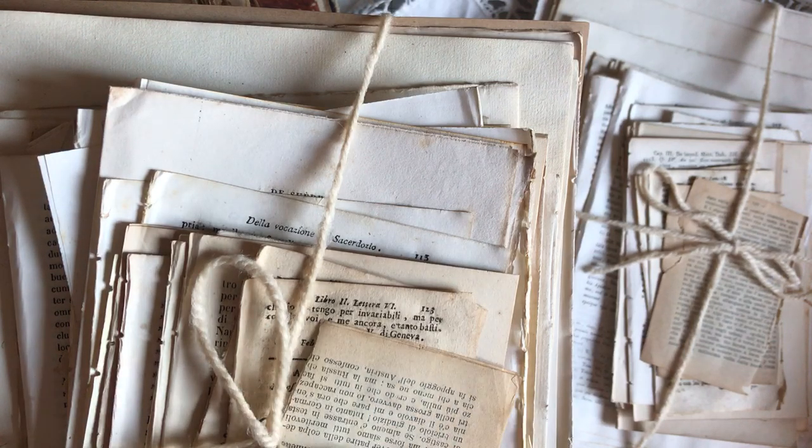There are books that I have bought that I can't bring myself to break up, and I keep those. It's the same with the laces. I don't cut up all my laces. If I've got a beautiful collar or something that my mum gave me that's super old and beautiful, I'm not going to cut it up. I have a box of treasured laces.